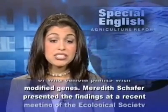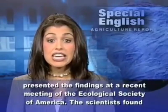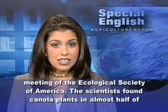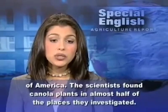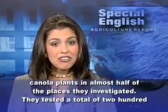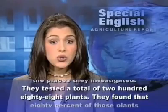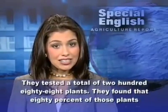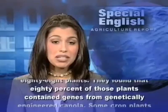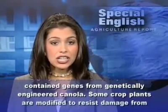Meredith Schaefer presented the findings at a recent meeting of the Ecological Society of America. The scientists found canola plants in almost half of the places they investigated. They tested a total of 288 plants. They found that 80% of those plants contained genes from genetically engineered canola.